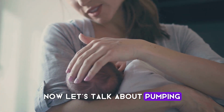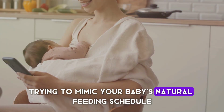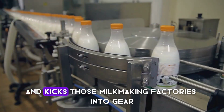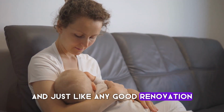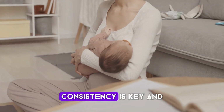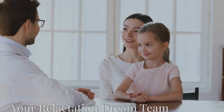Now let's talk about pumping. Aim for 8 to 10 pumping sessions each day, trying to mimic your baby's natural feeding schedule. This tells your body, hey, we need more milk here, and kicks those milk-making factories into gear. It's a commitment, but trust me, the rewards are immeasurable. And just like any good renovation, there might be a few bumps along the way. Keep at it, mama. Consistency is key, and those little drops will soon turn into a steady flow.